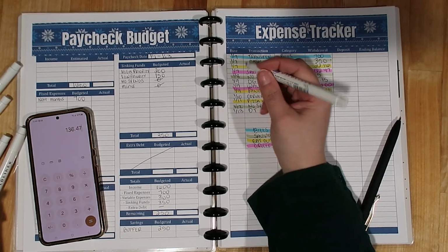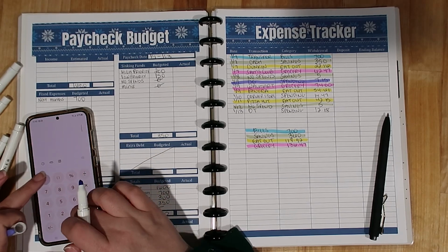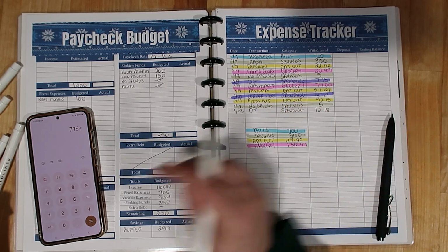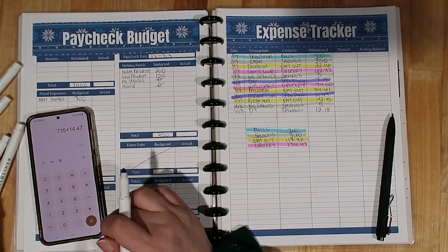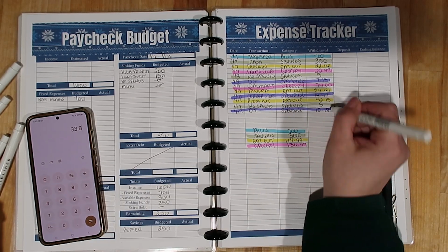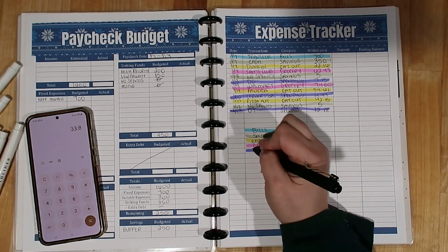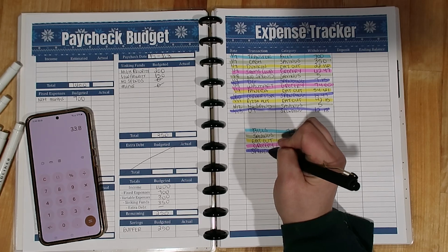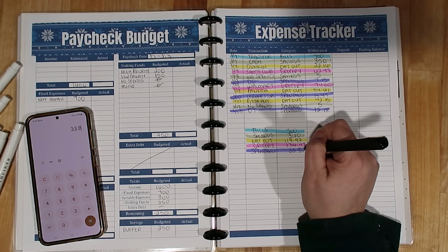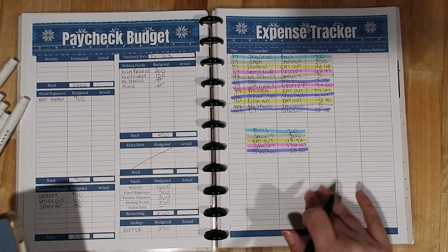Okay, spending is the last category. And we did $7.15. Whoops, what did I do? $7.15. Can't even work a calculator. Jeez Louise. $14.47 and $12.18 for a total of $33.80 in spending. So overall, really not so bad other than the eating out, which is the category we always blow the budget in. Doesn't seem to matter what I budget, I always go over. So there we go.